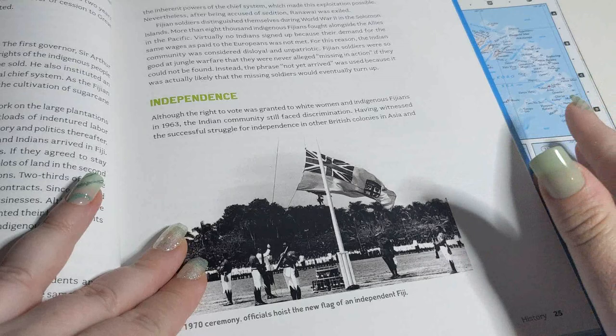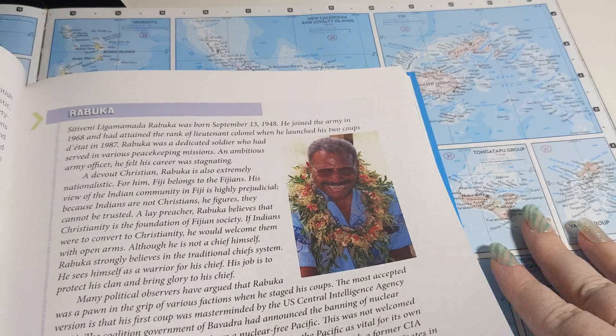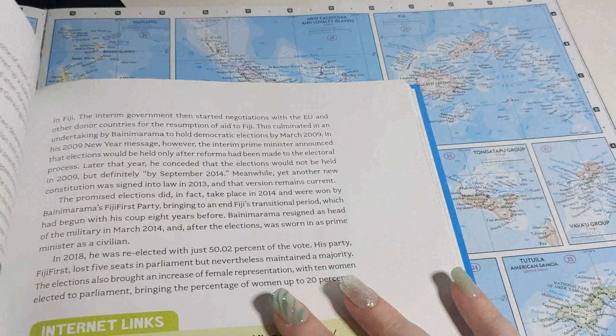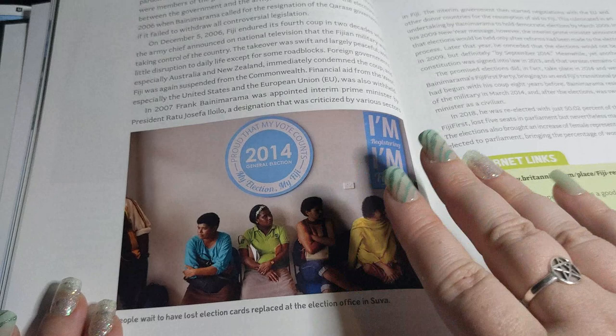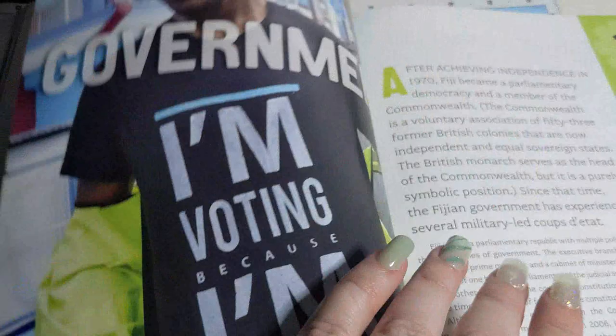Anyway, here's the Fijian flag being raised for the first time in 1970. There we go, it's almost stuck together. There's Sitiveni Rabuka, as I mentioned before. Here he is again. It says this is during the 2000 coup. There was a hostage crisis. They stormed the parliament and held people hostage. Pretty scary. The election in 2014, it says they lost their election cards, which is why some of these people don't look too pleased. Nothing worse than misplacing government papers. It takes forever to get it back. Voting in Fiji.